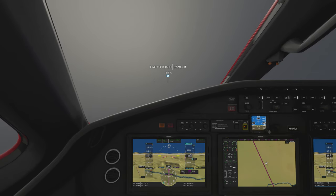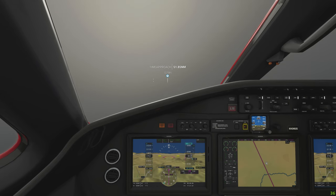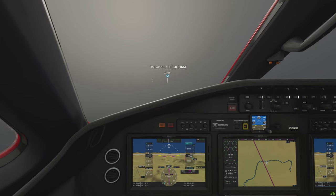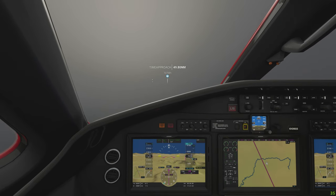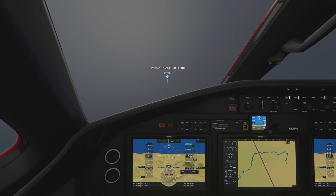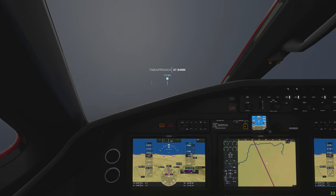So we're going at this nice, even descent rate, comfortable to passengers if we had any, I think. I'm going to drop the throttle some more. I want to see if I can get us down to more like 250 knots. Okay, looks like we're reaching altitude. Bring the throttle back up a bit.